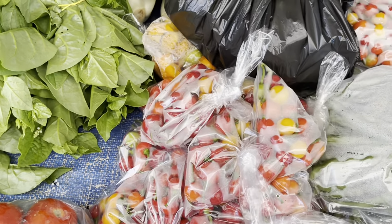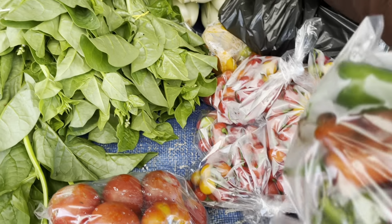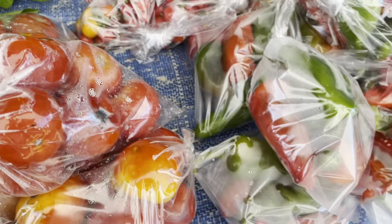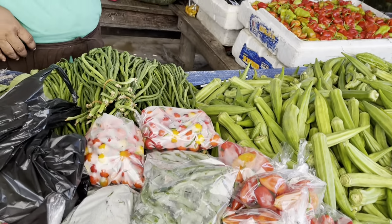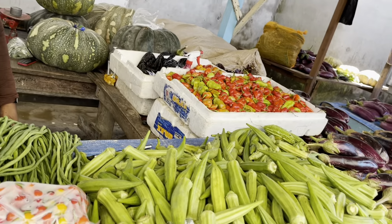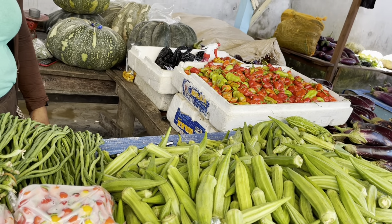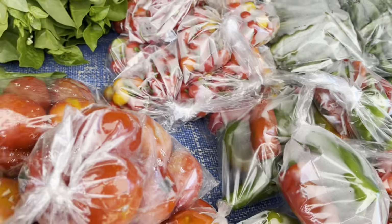Right. These are sweet peppers, right? No, this is sweet peppers. And okay, this is hot pepper. This one is in the tree. So look at these hot peppers. They're very delicious and tasty. This pepper here, where we make the pepper sauce. Very nice. Yeah, she got some nice vegetables here.